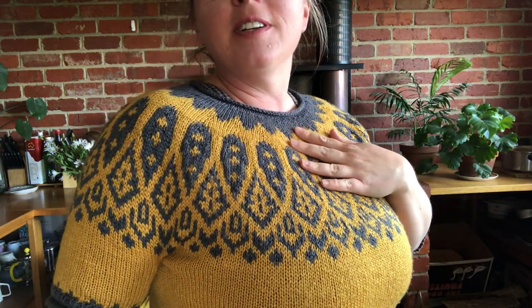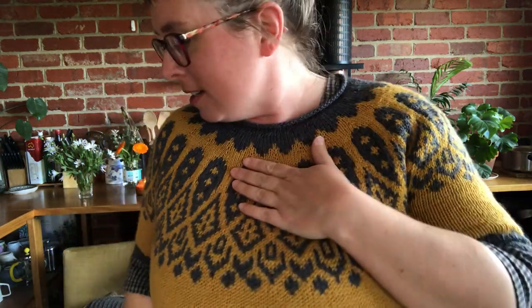It's so even. This one is knit out of Bendigo Woollen Mills Classic 5-ply. You can see what sizes I did on my Ravelry page. I did size 2, but because I used the 5-ply, it fitted my more bustier body.